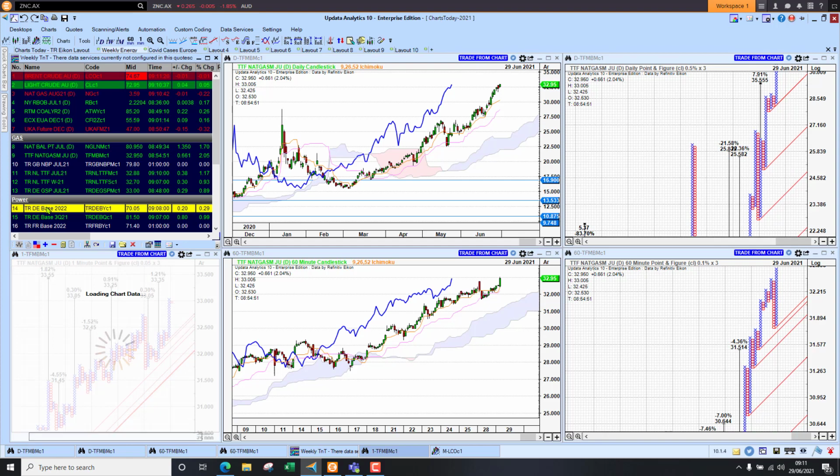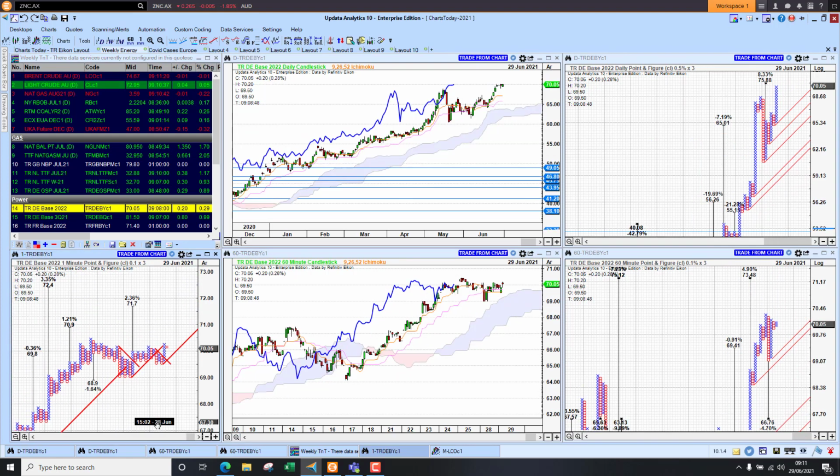And German power, last of all, sitting at 70 euros, still holding that 70 euro mark. 72.40 is the target that we're looking to, and 73, 75, 75.88. Almost, as we've broken the new highs, almost certainly we are going to go higher still.